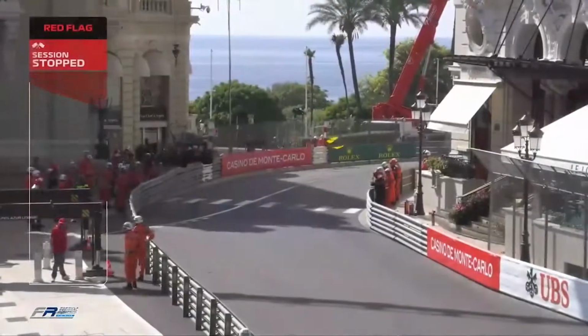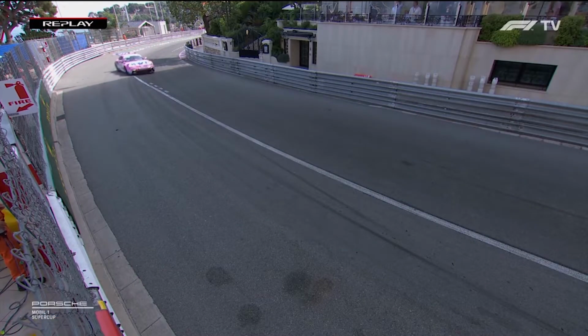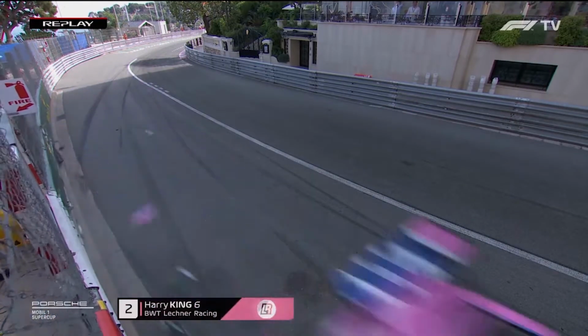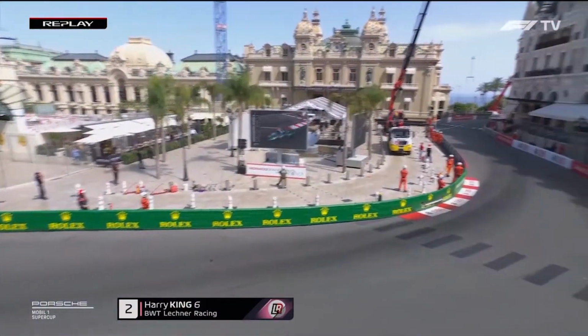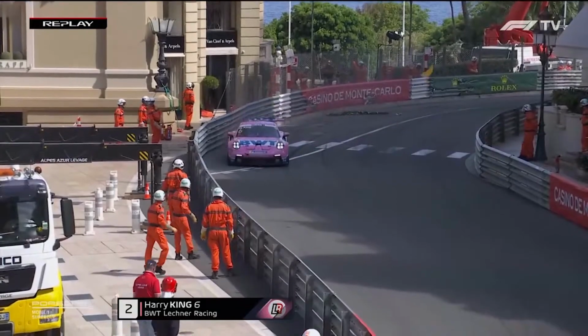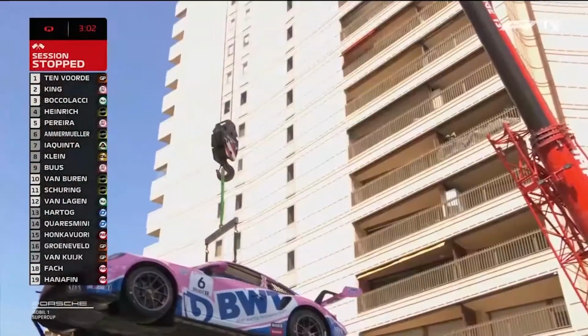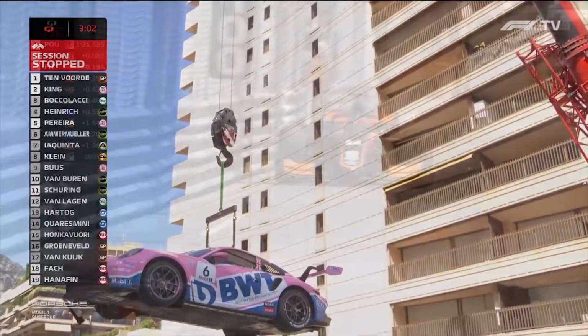Well, let's find out what happened to Harry King. Lost it coming into Massenet and just couldn't rescue it, unfortunately. Into the barriers there. That's a real, real shame for him. He did eventually get his car into a safe place, drove it all the way down to Mirabeau.